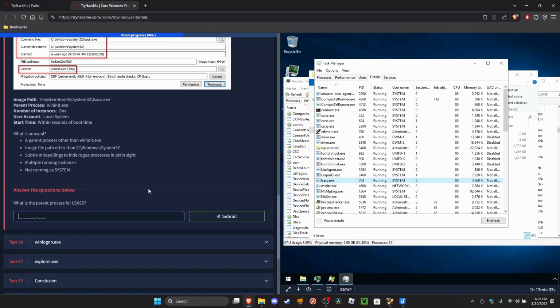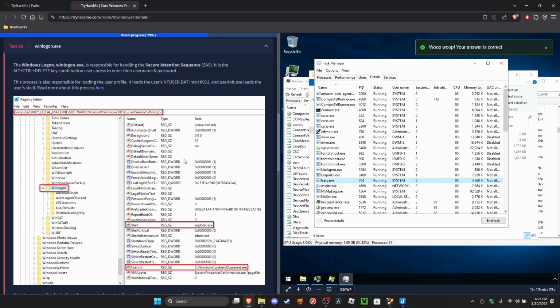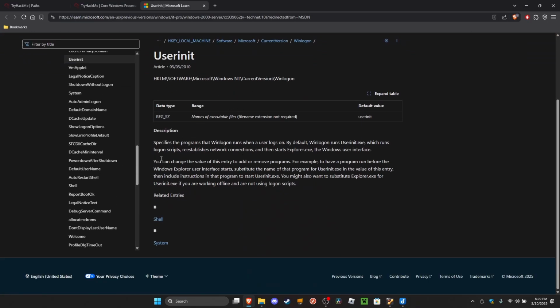So the parent process for LSASS, that's going to be Winlogon. Make sure I spelled it right. And then Winlogon is going to be responsible for the secure attention sequence, right? It is the Alt Control Delete key combination the user presses, then enter the username and password. It's responsible for loading the user profile and loads NTUSER.DAT into HKCU in the registry, and userinit.exe loads the user shell. So this is for if you're on that domain with a domain controller, they're logging in with their domain credentials. This is that profile. And again, you can read it here in the Microsoft Userinit page, different information there.